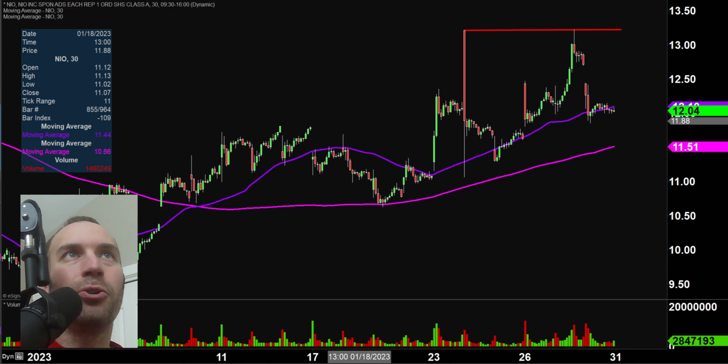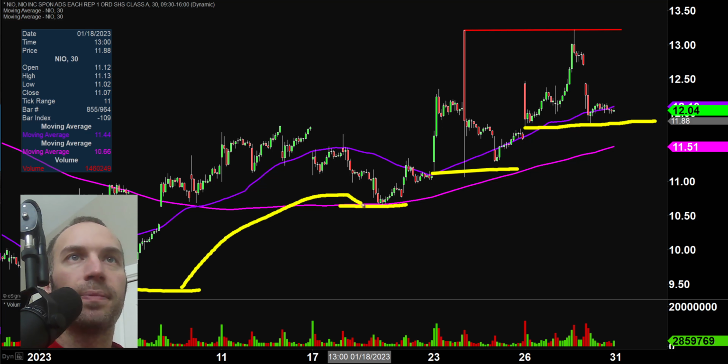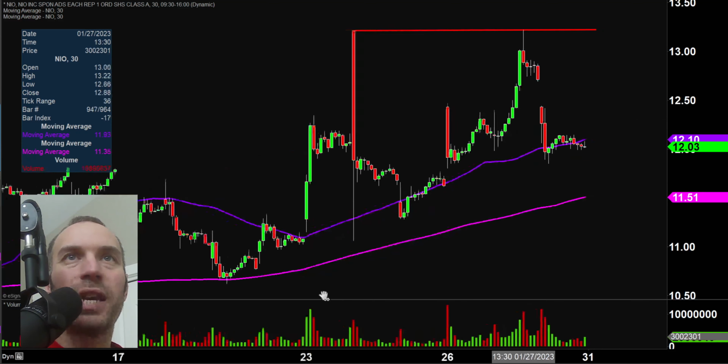Overall, the chart's still bullish, looking shaky, and I say still bullish because if you look at where the lows were here, it did a good job of staying there. Then if you look at those lows and then that low, and then down here, you can still see that the overall trend is still up. You're putting in those higher stair steps. But yeah, it is still looking a little bit shaky here.